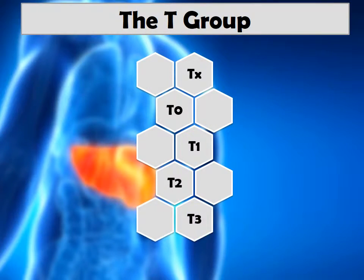T3A means more than one tumor with at least one tumor larger than 5 centimeters across. T3B means at least one tumor of any size that has grown into a major branch of a large vein of the liver, or the portal or hepatic vein. T4 means the tumor of any size has grown into a nearby organ other than the gallbladder, or that the tumor is growing into the thin layer of tissue covering the liver, which is called the visceral peritoneum.